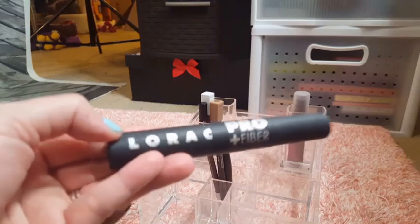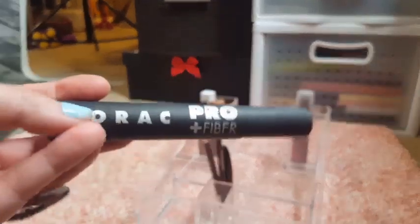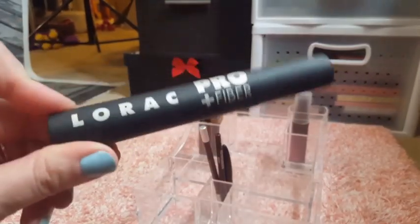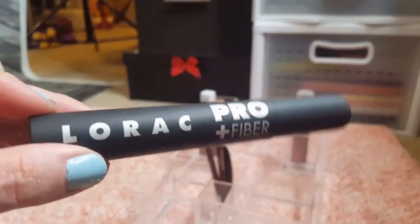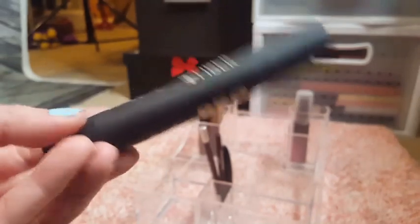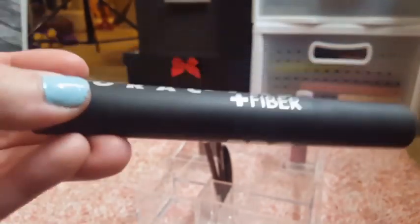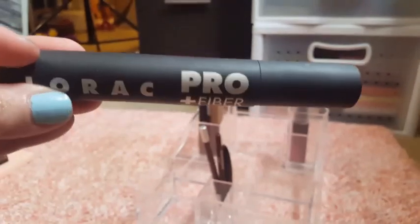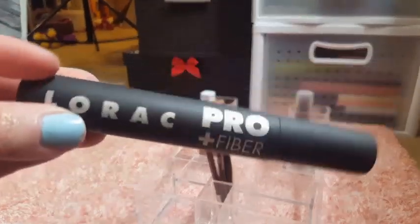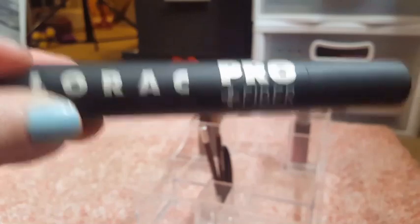Okay, so let's talk about this brow product. Oh my goodness, guys. Alright, so this product right here, the Lorac Pro Plus Fiber. I hate this mascara. It is not a good mascara. As you saw in my Get Ready With Me, I put like 4 coats, and I did not see any fibers. And I did not feel like it made my lashes bigger, larger, plumper, whatever. I just don't like this mascara.